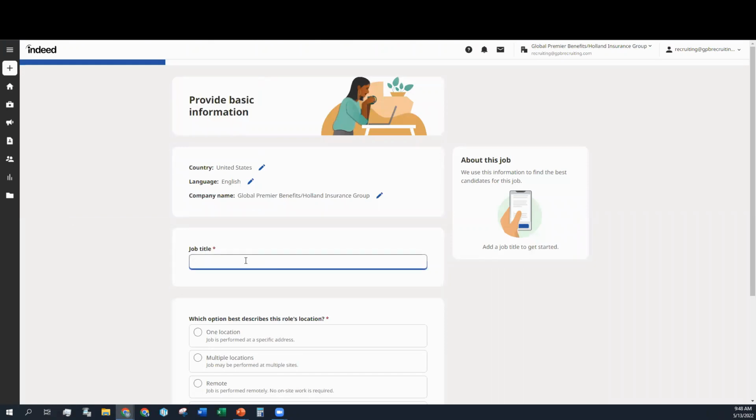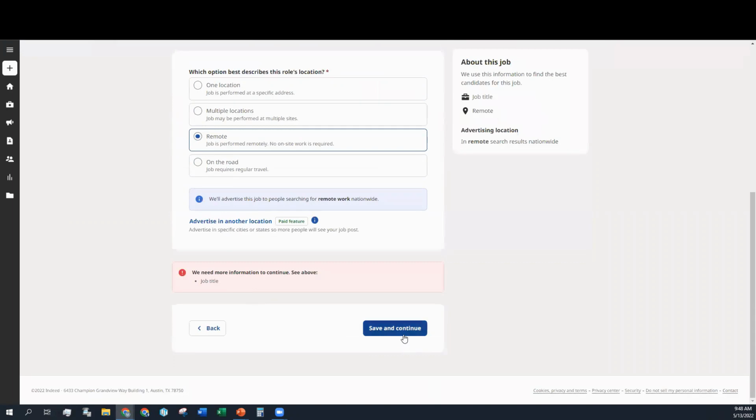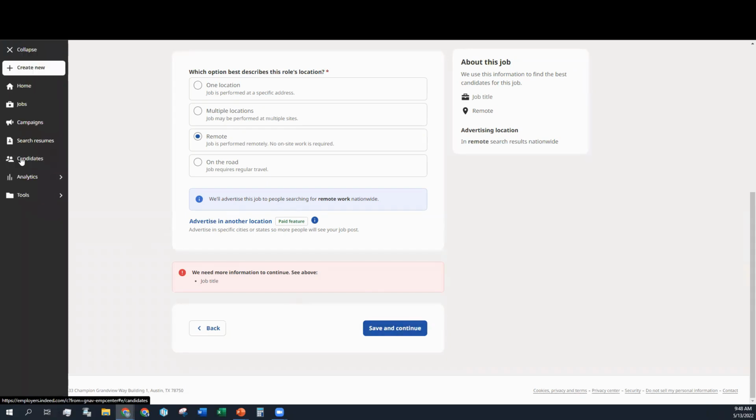Same stuff. You have the job title. You have remote or one location. Hit continue. It's all the same stuff. None of this is going to be mind-boggling or anything. So you follow the steps and you go through the prompts and you hit save, continue until you get to the end. What I want to show you is the campaigns we have, or excuse me, the jobs, sorry.